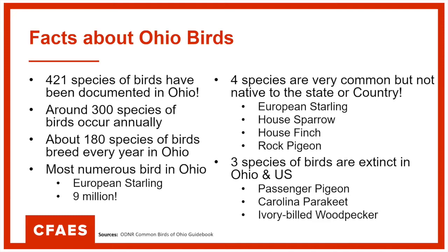The most numerous bird in Ohio, and I'm going to tell you, this has been the one that's been driving me nuts since the snow's been on the ground going after our cat food, is the European starling. There's 9 million of these things in this country as a whole. And Ohio, there's probably more than that. Actually, there's 9 million in Ohio. There's probably so many more within the rest of the country. It's one of our biggest problem birds that we have, but it is the most numerous bird.